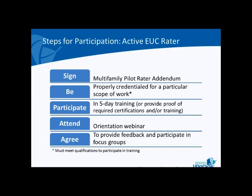If you're an active EUC rater in the whole house program, you have already gone through this process quite a bit. You already have your participation agreements and your documents in place. You've been background checked with EGIA, and so you're going to sign one document, which is called the Multifamily Pilot Rater Addendum. You must be properly credentialed for the particular scope of work, which means that if you're a rater, you must meet those rater qualifications. Being a rater in the single family program, if you don't have multifamily experience, will not guarantee you access into this pilot program. You must also participate in the 5-day training, which was in February and which will come up again this year, attend this orientation webinar, and agree to provide feedback.